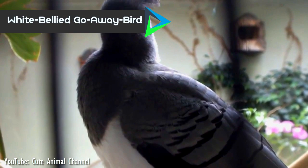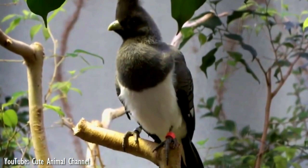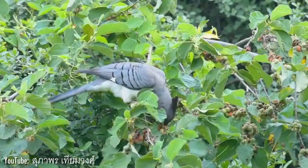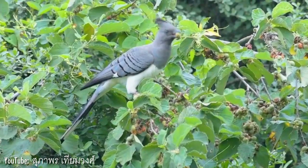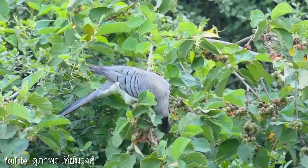Number 2. The white-bellied go-away bird is a species in the family of turacos that can be found in eastern Africa. Averaging around 51 centimeters, 20 inches in length, its long, pointed gray and black tail with a white median band is characteristic of the species. The adult has a gray head leading to a dark gray to blackish pointed crest with an approximate length of 6 centimeters. The belly and undertail coverts are white, giving the bird the first part of its name, white-bellied.